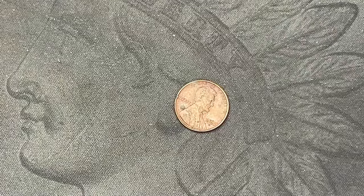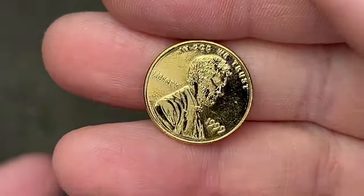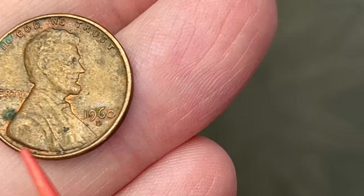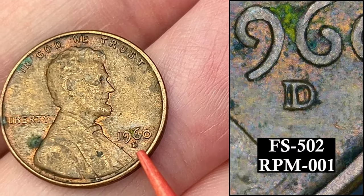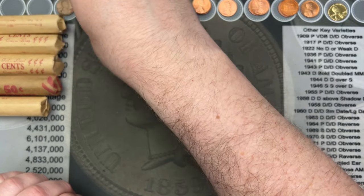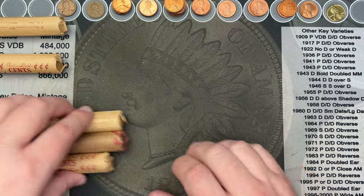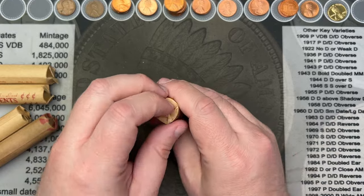Okay, for those three rolls, we have the one 1999 gold-plated coin here. And then we had a 1960 out of Denver. This is the repunched mint mark D over D. It's the RPM number one or FS-502 here in the Cherrypicker's Guide. So I've come across quite a few of these in these rolls, and that's a fun find. The coin's a little bit not in the greatest shape, but it is what it is. All right, let's get going through three more rolls here and see what else we see.